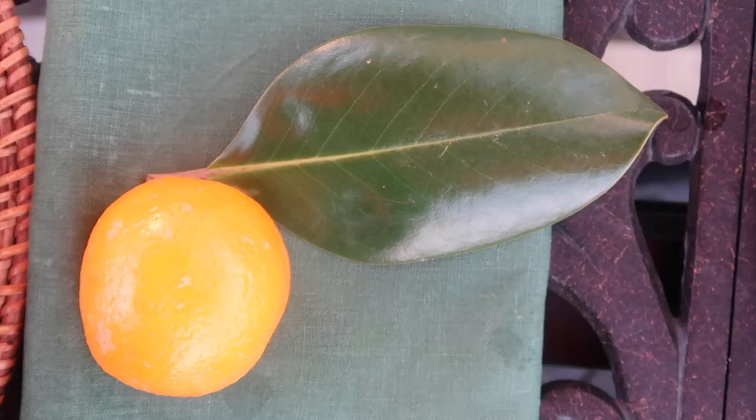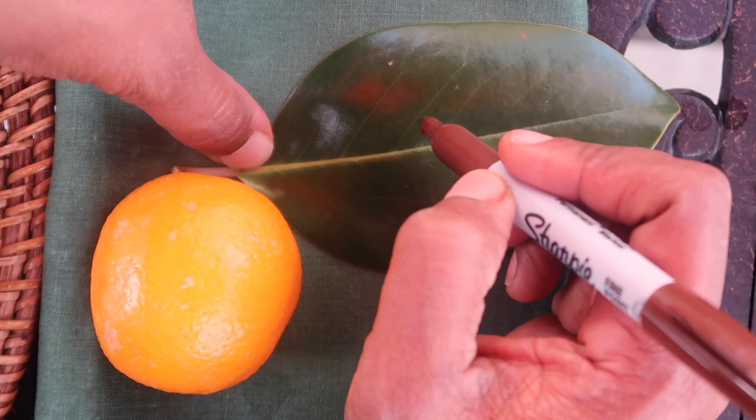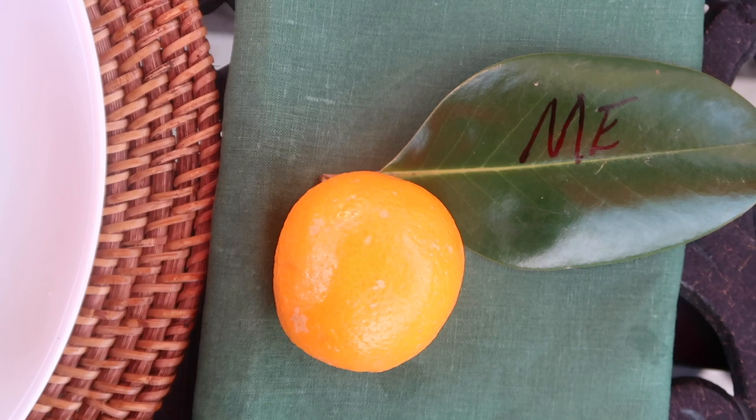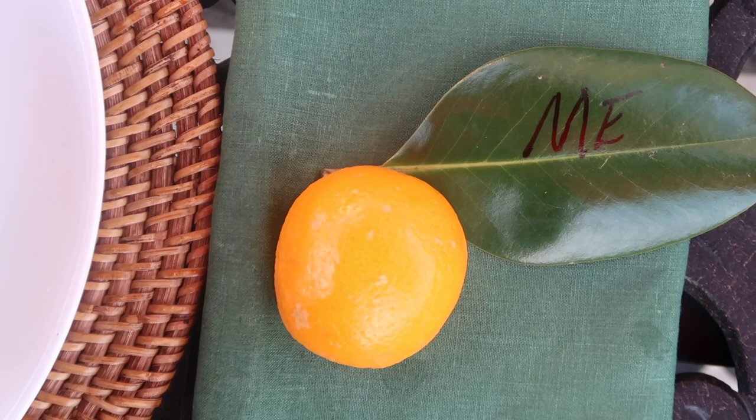Okay, guys, you know how I said I was gonna write our names, like little name tags? I was gonna use one of the magnolia leaves. And so this is just me writing me. Okay, so I can show you how I'm doing it. But anyway, this is how it's gonna look. So me and my babe, and then our guests. So let me finish up, and then I'll show you the finishing touch.